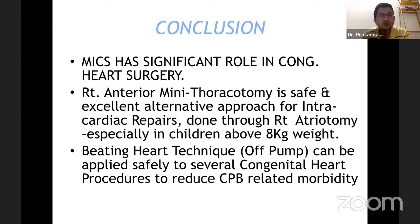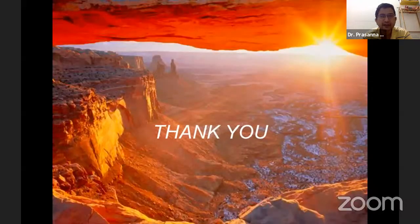To conclude, I would say that minimally invasive cardiac surgery has a significant role in congenital heart surgery. Right anterior mini thoracotomy is a very safe and excellent alternative approach, and it can be done through a right atriotomy, especially in children above 8 kgs. And beating heart surgery, as I said, with the Hoff pump can be applied safely to several congenital heart procedures to reduce the CPB-related mortality. So thank you.